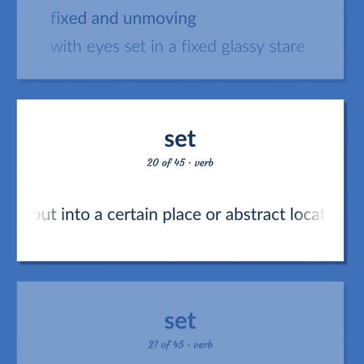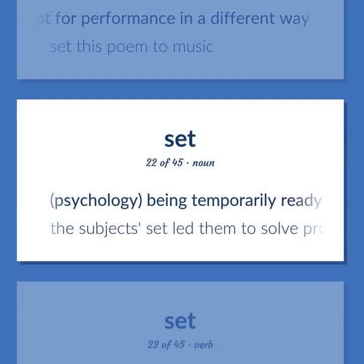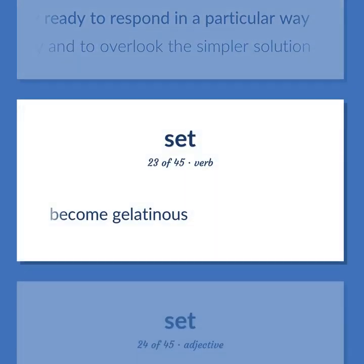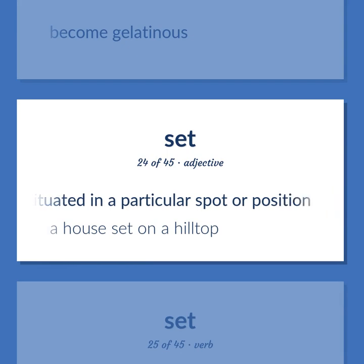Put into a certain place or abstract location. Adapt for performance in a different way. Set this poem to music. Psychology. Being temporarily ready to respond in a particular way. The subject set led them to solve problems the familiar way and to overlook the simpler solution. Become gelatinous. Situated in a particular spot or position. A house set on a hilltop.